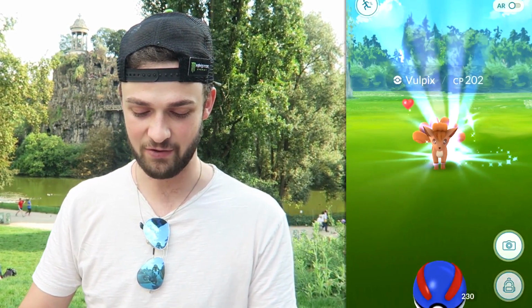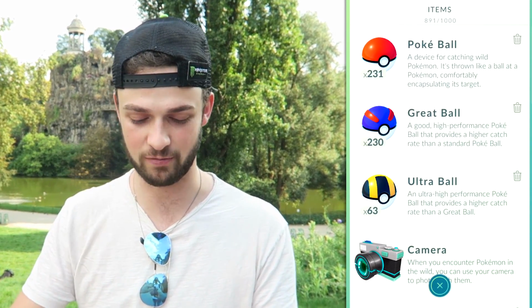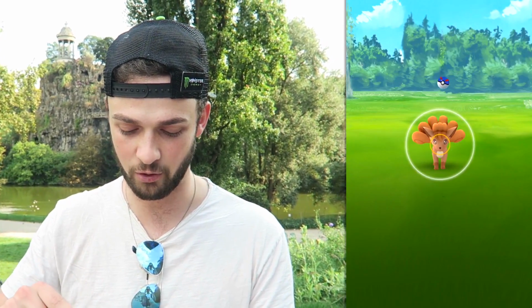There may be a lot of Vulpixes, but they're all pretty disrespectful. If you look at my Pokeball count as well, can I just say, 230 Great Balls, 63 Ultra Balls. Paris has been amazing for stocking up on all of those Great Balls. So, this one was almost excellent, not quite.